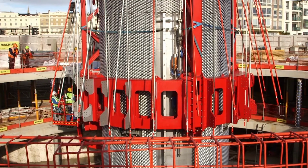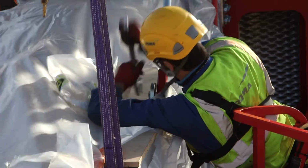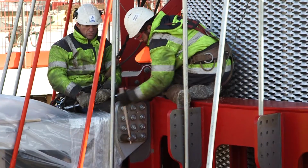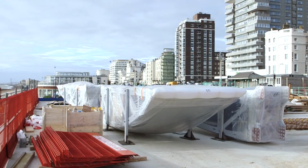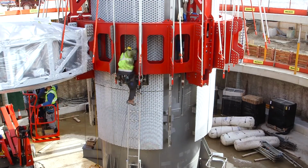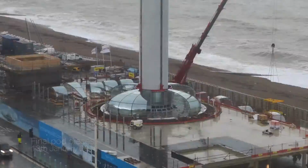Each section is bolted to a red frame that we call the chassis. And once we install one section, for example the north one, we have to install the opposite one to balance the weight on the chassis. Installing the pod should take about two and a half months. If the weather is good, it probably will take a little bit more time. If the weather is bad, we try our best to do it as fast as possible.